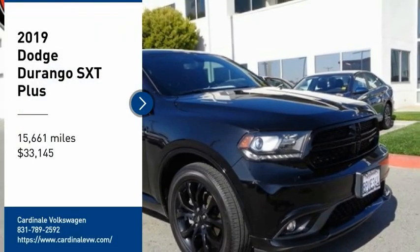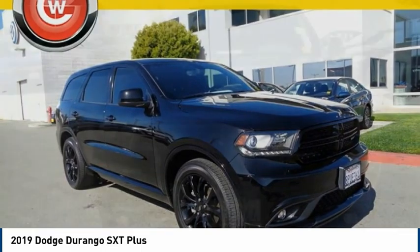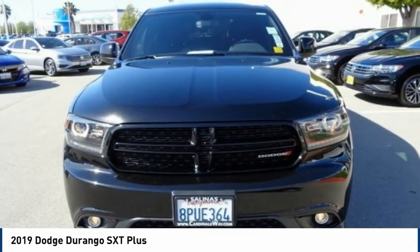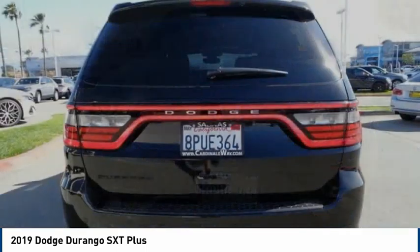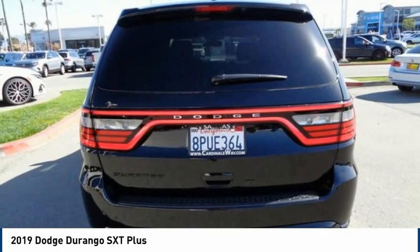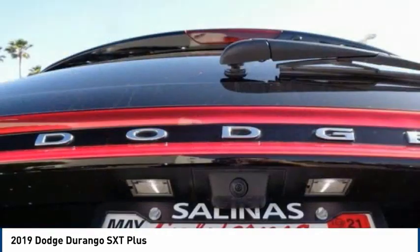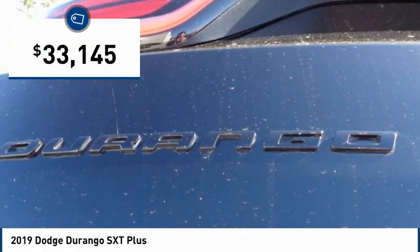Take a ride in the 2019 Durango. The Durango allows you and your family to travel in style and comfort. It offers more interior room than most midsize SUVs and has an available third row of seating. Underneath are sturdy body-on-frame mechanicals and the option for a powerful V8 engine, and is priced below $35,000.